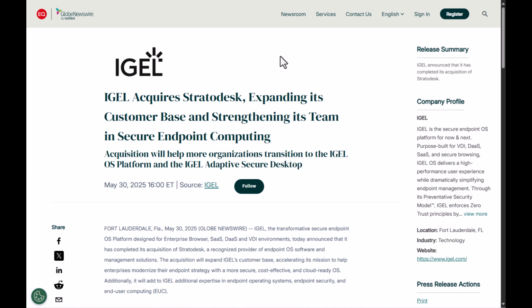So maybe just a couple quotes from the press release. First up, it says, quote, "The acquisition reflects IGEL's continued momentum in the endpoint OS platform. Stratodesk customers will benefit from the industry's most secure client OS, endpoint management solution, and our adaptive secure desktop, significantly enhancing their endpoint security, resilience, and cost efficiency." End quote. And that is from Klaus Ostermann, CEO at IGEL.